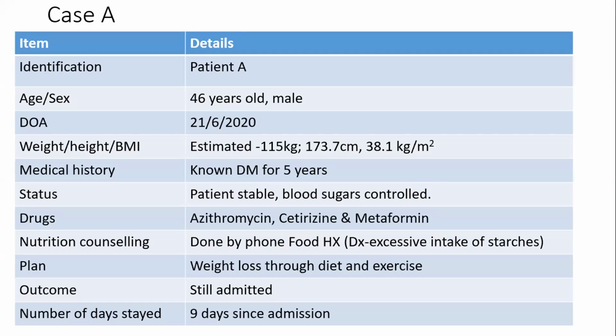So I will present one case. Patient A is a 46-year-old male, admitted on 21st June 2020. The weights we put here are estimated weights because when these patients were admitted, we were not able to take their weights and heights. But our counseling was done by phone, so we asked them to estimate their weight and height, and the BMI was calculated. So whatever we have is an estimate.